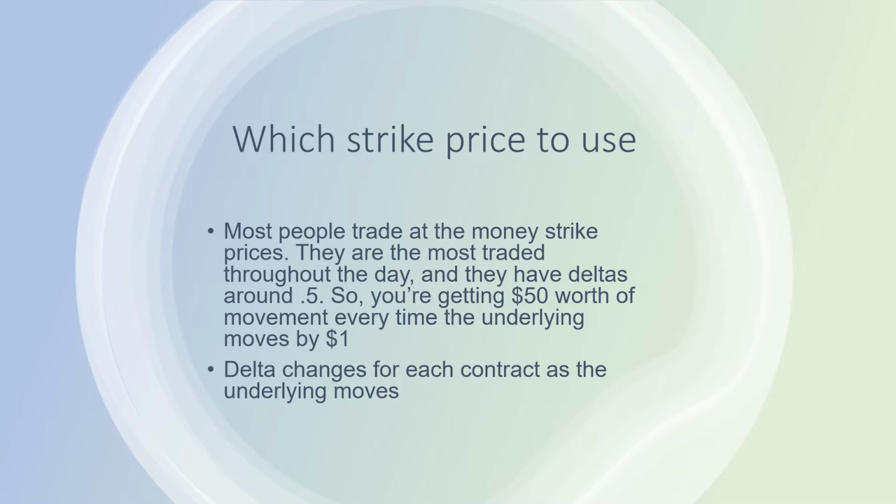They're the most traded throughout the day and they have deltas around 0.5. So you're getting $50 worth of movement every time the underlying moves by $1. Remember that delta is dynamic too. The further in the money the option becomes, the more that delta increases.